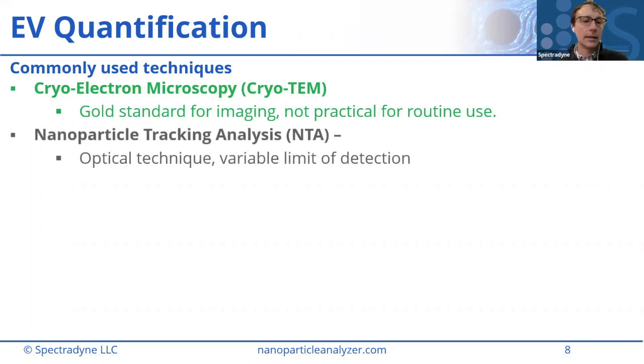Another one is NTA. This is an optical technique. I'm sure you're familiar with it, and it has really helped develop the EV field since it was initially invented. I think nowadays researchers are coming to understand its significant limitations at this point. We're looking for something new, which is part of this talk.